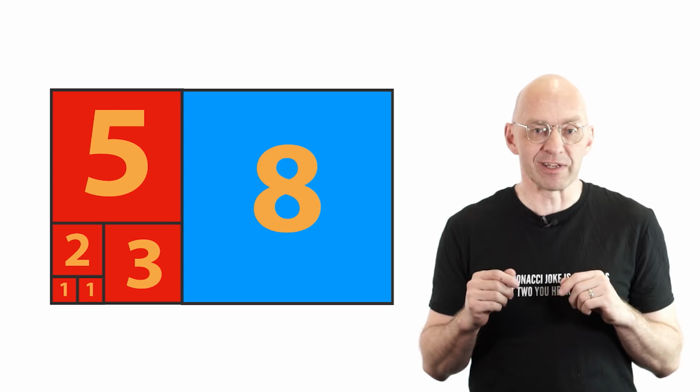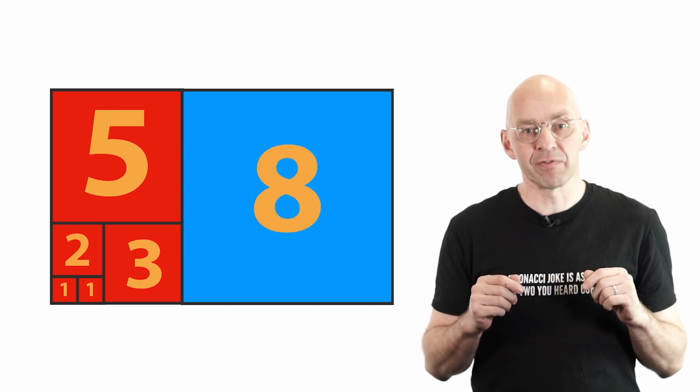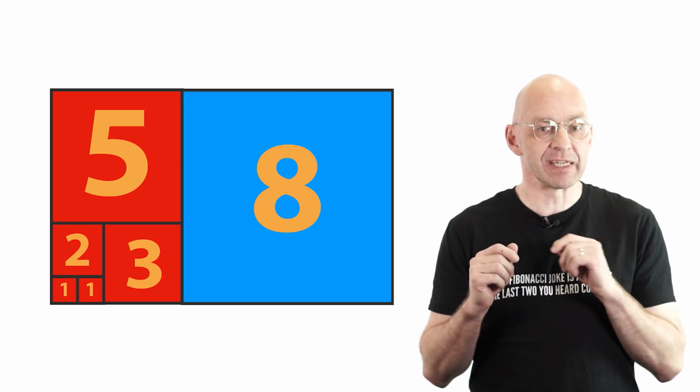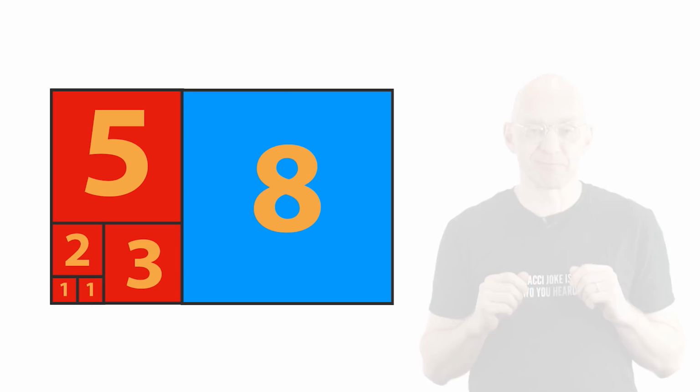And here's one more challenge for you. Calculate the area of the big rectangle in two different ways to come up with another interesting Fibonacci identity.